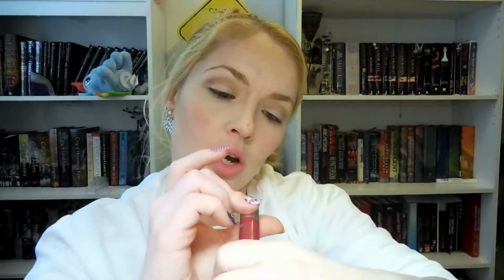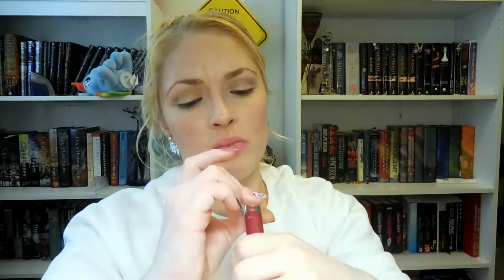Oh, and the other one is the Revlon Color Burst Balm Stain. It looks like this, and this is in the color Crush... Bagoon? What? Begwin? Crush Begwin? I don't know. I'm very good at reading, but I've never seen that word in my entire life. Anyways, I'm just all out of whack, actually.